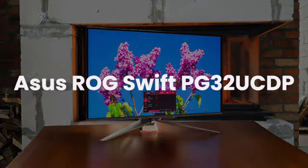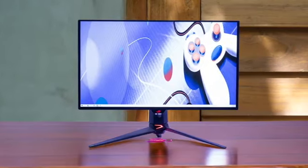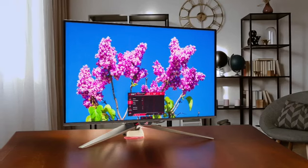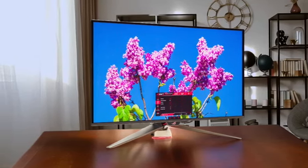Asus ROG Swift PG32UCDP. Absolutely blown away by this OLED panel that hits 700 nits brightness in HDR and covers nearly 100% of DCI-P3. The dual mode feature letting you switch between 4K 240Hz and 1080p 480Hz is a game changer for competitive players, and that 0.03 ms response time is just insane.